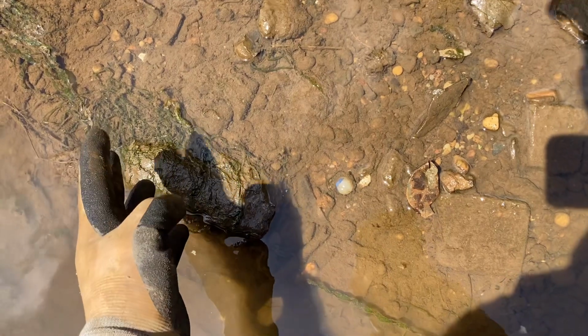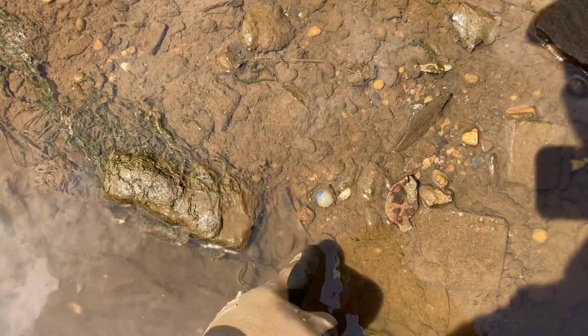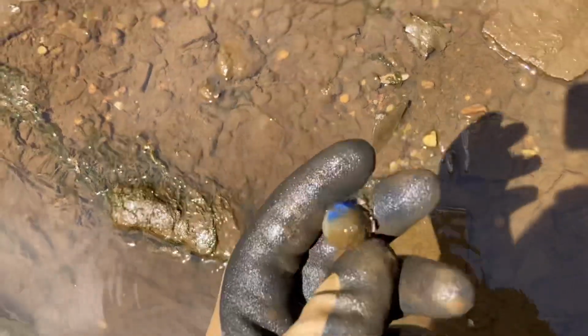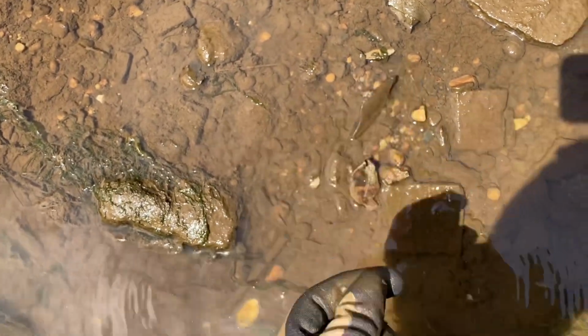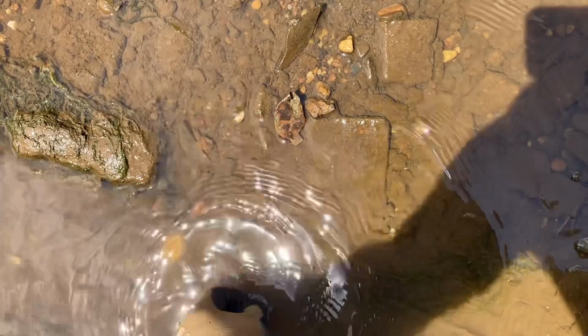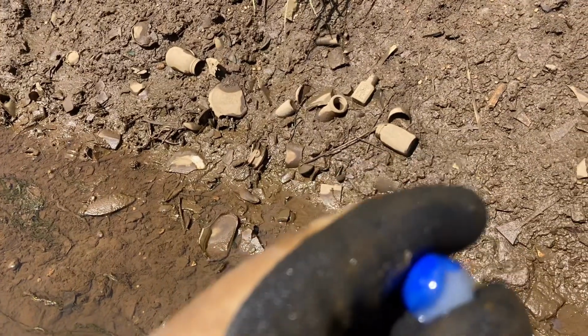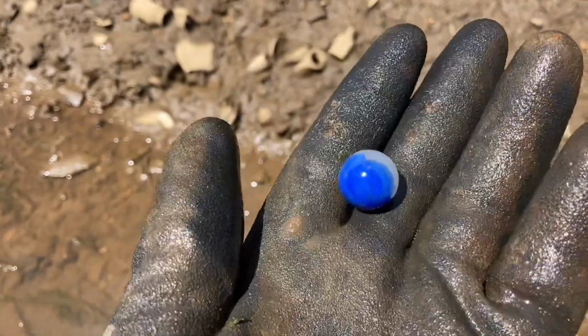Now I gotta tell you, I've been jonesing for a marble for a while because I have not found one in about 3 or 4 weeks. And that looks like something to me. Ooh, it has a little bit of a chip on it, but that is a bigger than normal marble that I usually find here. A gray color on it and just a tiny bit of a chip. But I am happy with that.